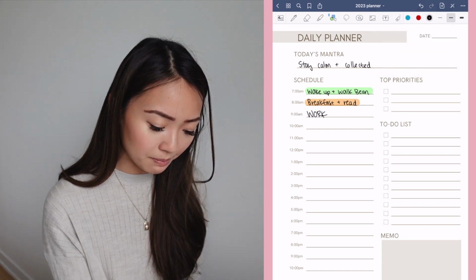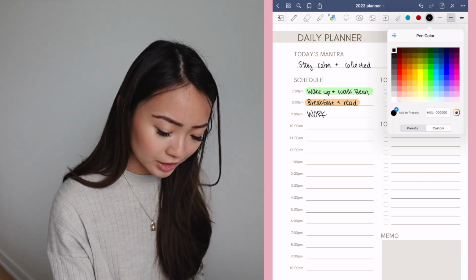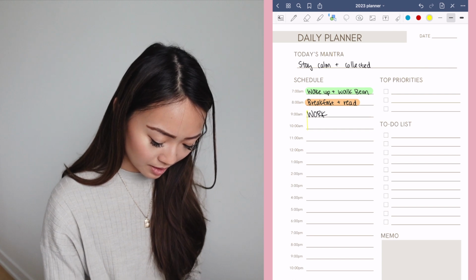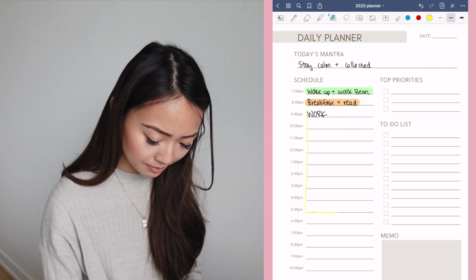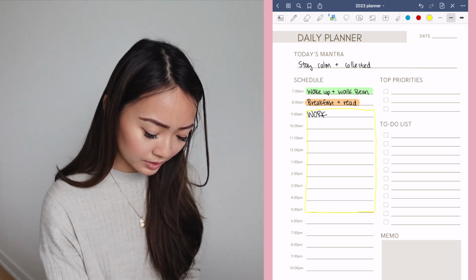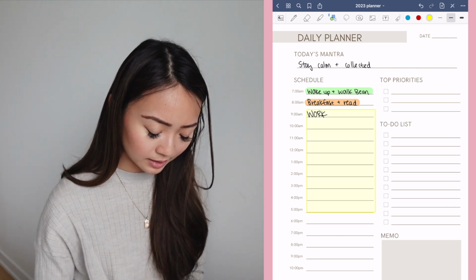If I want to do a box, like a big block of highlight, then I'll do the shape, and then I can change that to whatever color I want it to be. And I'd probably just do a box around the time because I'd be working from 9 to 5. And then I just press and hold so that it snaps into the shape, and then it creates that, and then I just go backwards so that it deletes the line.